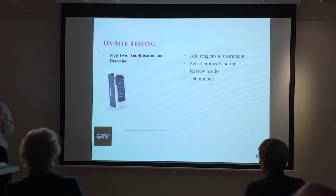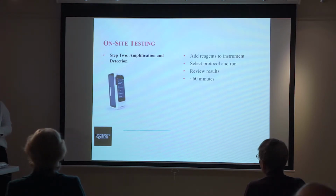So you just add your reagents to the instrument, select your protocol from a drop-down list in the app, and then run it and review those results. So it takes 60 to 70 minutes for that part to happen. So you have about an hour and a half basically to wait from when you've actually sampled your product to when you can actually make a decision. For example, are you going to accept this shipment of fish that's just come in or not?